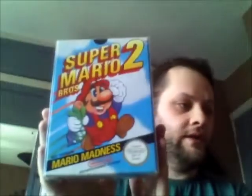Super Mario Brothers 2, box complete, red card, poster, the works, nice and solid. Almost as good as my Solar Jetman box, and also A Boy and His Blob now. Wasn't cheap. I'm not saying how much it was. You can guess in the comments if you like, but it wasn't cheap, considering the condition of it.